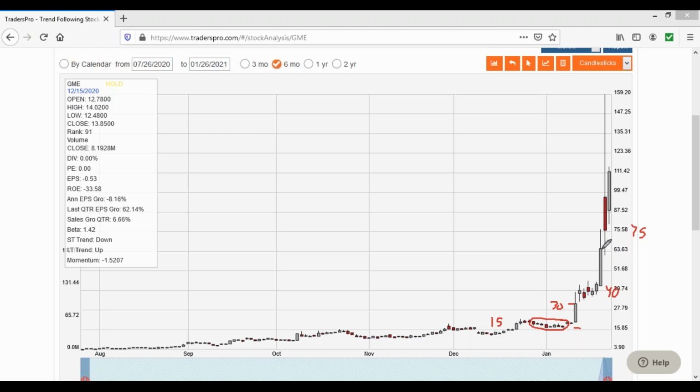Backed off at 63, and then yesterday it opened up here at about 97, we'll say, and it ran to 160. And then it came back down, ended up closing at about 75 right here. And then today, they're squeezing them again. See, it went from opening at 87 up to 111. But I mean, look at that move. It was a $15 stock 2 weeks ago. It got as high as $160.